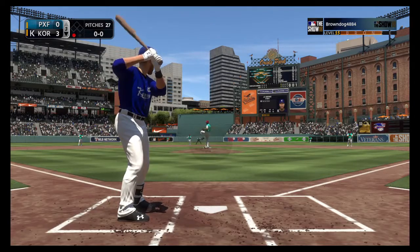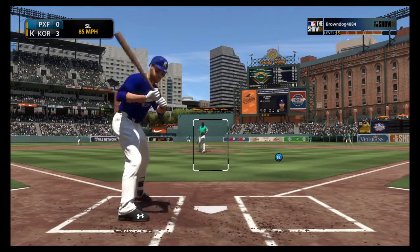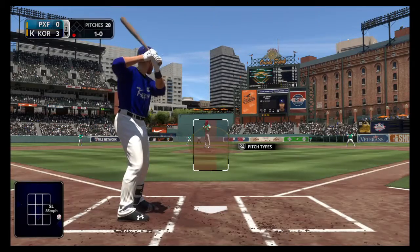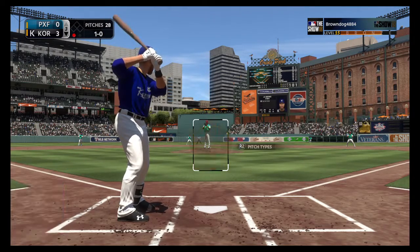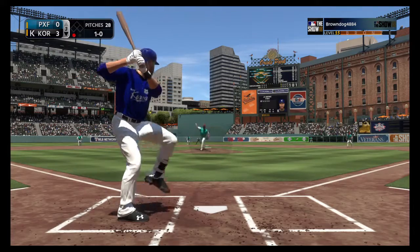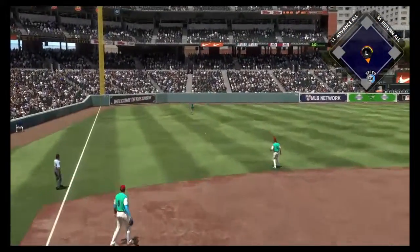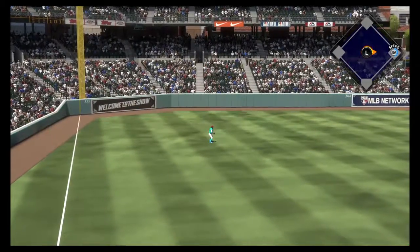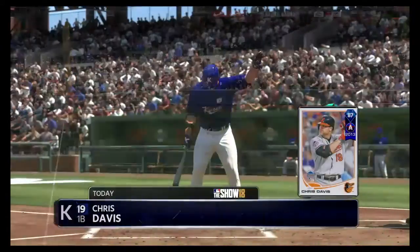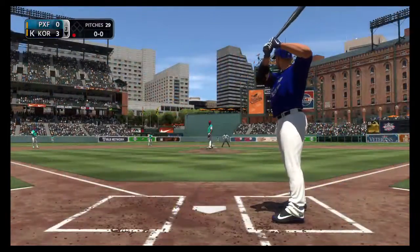First pitch of the at-bat on its way. Missed with a slider. 1 out, nobody on. And there's a line drive, base hit to left field. Here's Chris Davis now. He popped out in his first trip. Chris Davis.